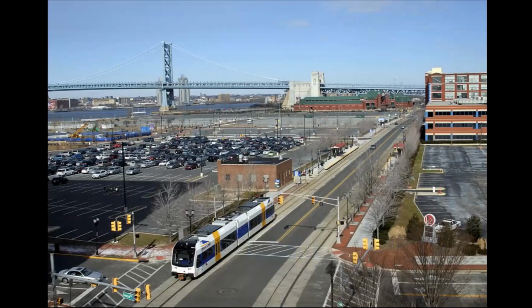Ben Franklin Bridge in the background. The train had just crossed that a few minutes earlier. And I guess that's Campbell Field there, which I guess is gone now. I haven't been up there since they were threatening to tear it down. I believe it's gone though.